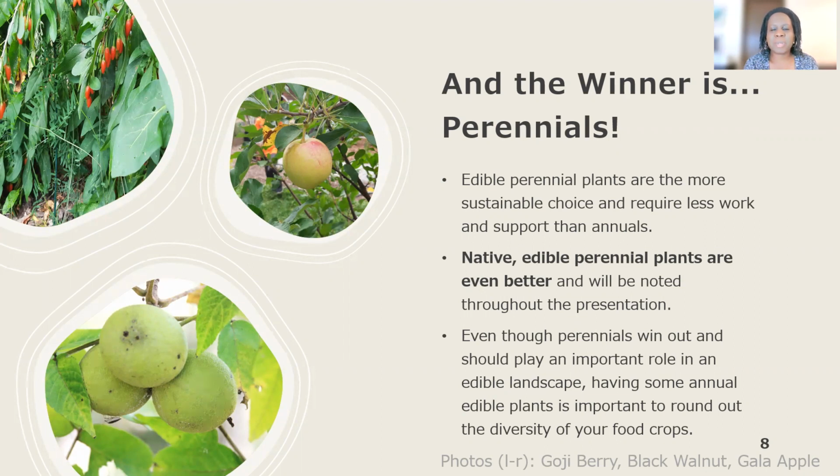And even better, specifically, are native edible perennial plants. And that's for the reasons we just went over on the prior slide. The native edible plants are just much more resilient. And even though perennials should play an important role in an edible landscape, having some annual edible plants is important in order to round out the diversity of your different food crops and to help optimize your nutrition.